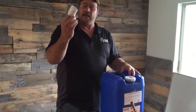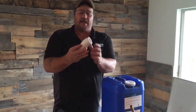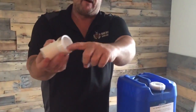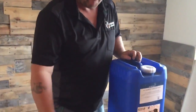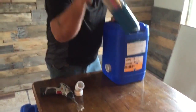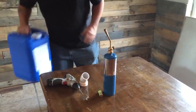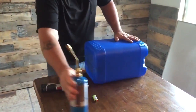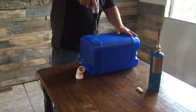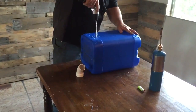You need a 1.5-inch, 45-degree elbow, PVC. But you got to make sure one end is male and the other end is a female. That's pretty important. Need a 1.5-inch spade bit and a torch. So let's show you how to do this. Really simple. First thing you're going to do is drill your hole. You want it towards the bottom, but not specifically right on the bottom.